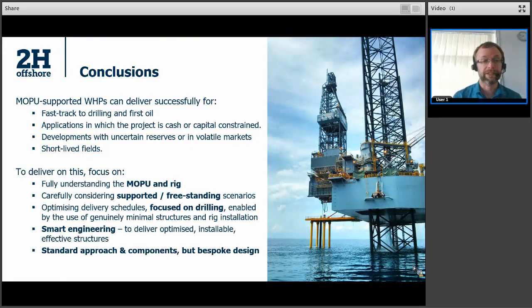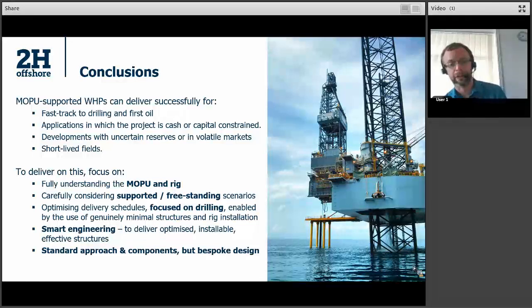To make it a success and deliver on that value, it's very important to fully understand the MOPU and the rig, and not just concentrate on one aspect. Decisions around the supported and the freestanding scenarios are important, as illustrated by our example earlier.